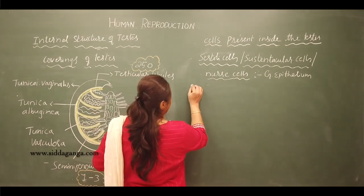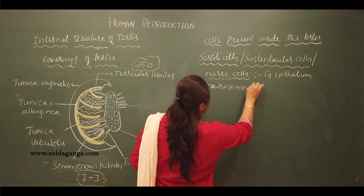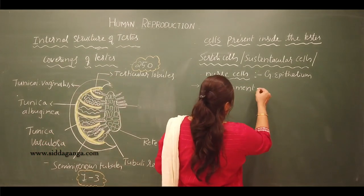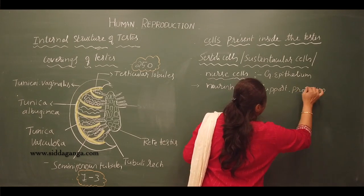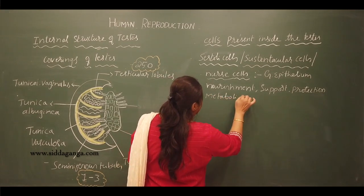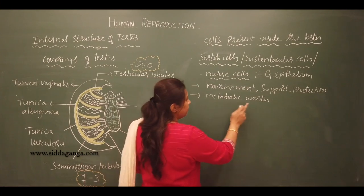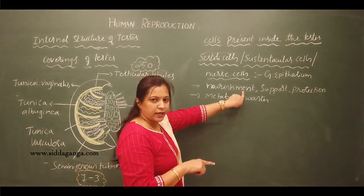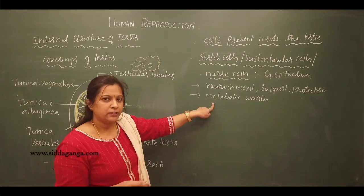The main function of Sertoli cells is nourishment. They provide nourishment, nutrition to the developing sperms. Then they also give support and protection to the sperms, and they collect the metabolic waste which is being shed by the developing spermatozoa. So they provide nourishment, support and protection, and they also remove the metabolic waste.